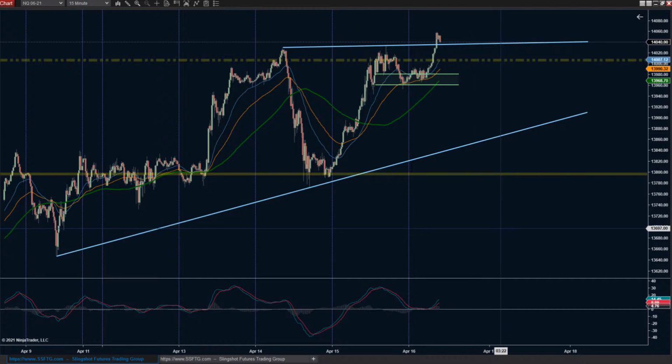Nasdaq really hasn't done much. I mean, we've got a nice breakout above the highs. That's it. They broke out above the highs. They're pulling back. They've got a potential attempted move higher, but then it just fell flat on its face. There's not really a whole lot going on.